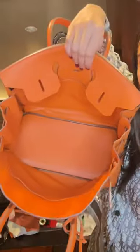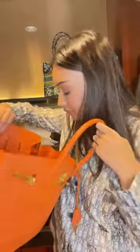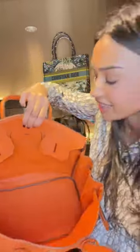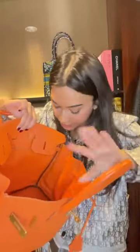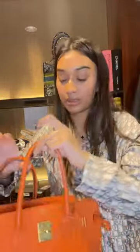Guys, look. Look how nice and clean that is. There's not one mark in. Okay, that's a lie. There's a small little mark here, but you really can't even see it. Can you guys see that little small mark there? But I think with the leather wipe, it will come off. Other than that, there's nothing else to point out. Look at this, guys. I'm actually loving this.